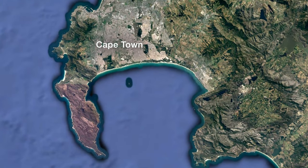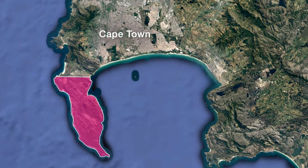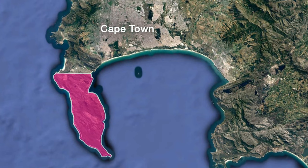Before leaving South Africa, we were eager to journey down the Cape Peninsula to visit the historic Cape of Good Hope, legendary home of the Flying Dutchman.